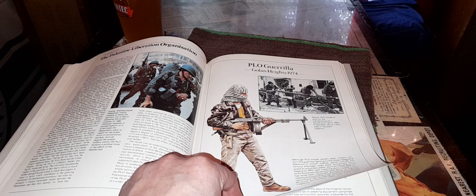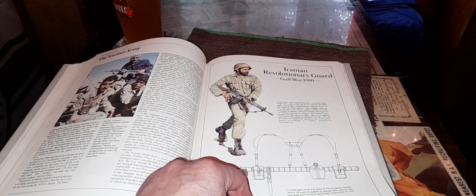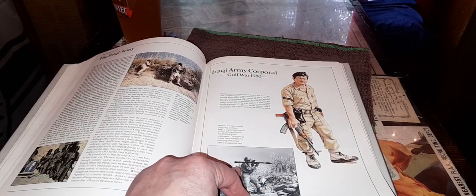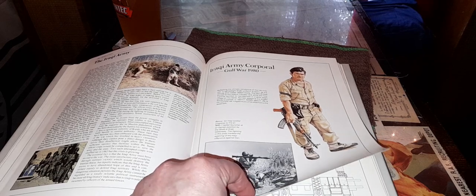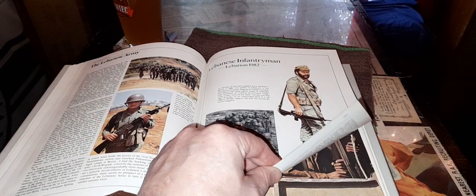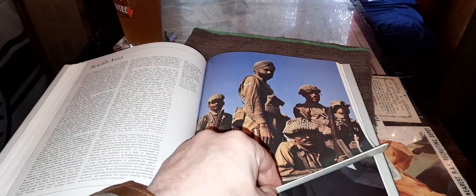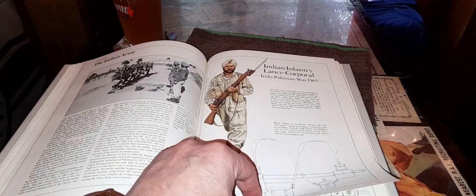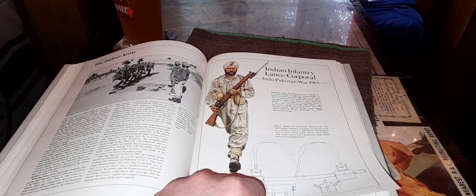PLO Guerrilla. Again, a lot of... Iranian Revolutionary Guard. A lot of the Eastern Bloc, Warsaw Pact countries are involved in, I suppose, there were wars in Africa by proxy during the 60s and 70s. Iraqi Army Corporal, Gulf War in 1980. Israeli Para Corporal. We will get to the end of this book soon. Lebanese Infantryman. South Asia, a lot of the Enfields on show here. Azad Kashmir Soldier, 1950. Indian Infantry Lance Corporal, Indo-Pakistan War, 1965.